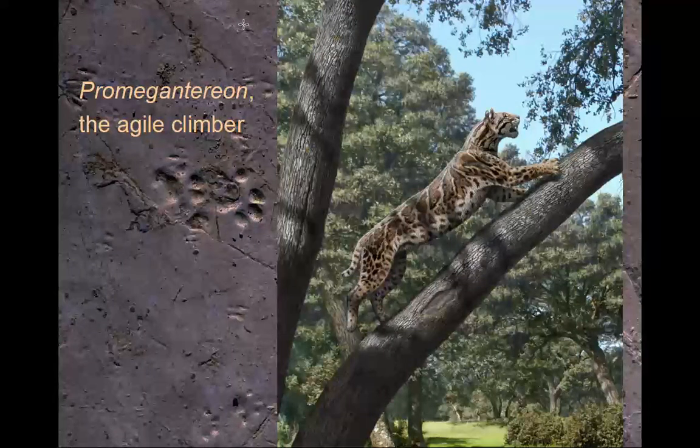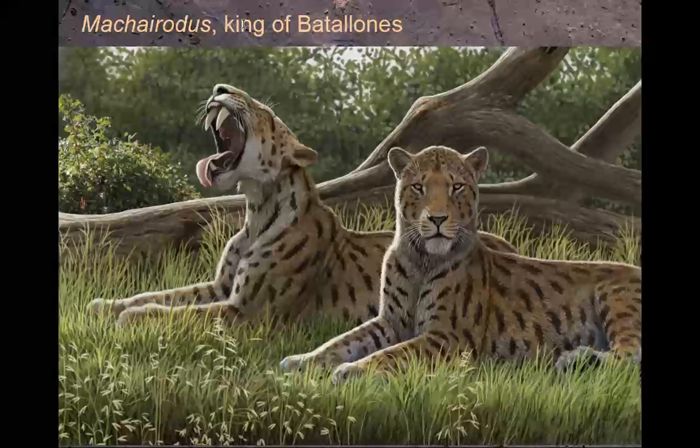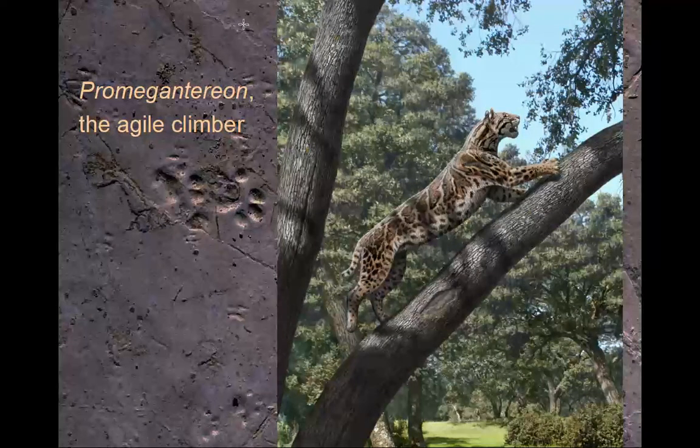So with so many bones, so many skeletons of these saber-tooths as we find in Batallones, we can get an accurate idea of their body proportions and anatomy. So Promeganterion had the proportions and the anatomy of an agile climber. And that was just as well, because on firm ground, its bigger cousin was king. So if those two animals had to live together and share the ecosystem of Batallones, it was essential that the smaller one could take to the trees to avoid the attentions of its bigger cousin.